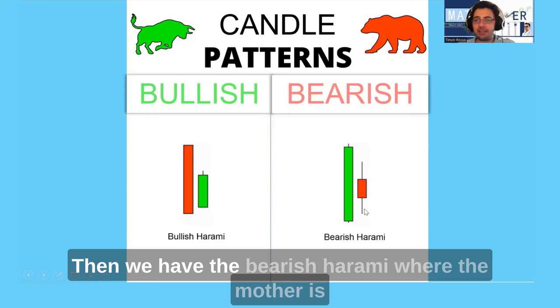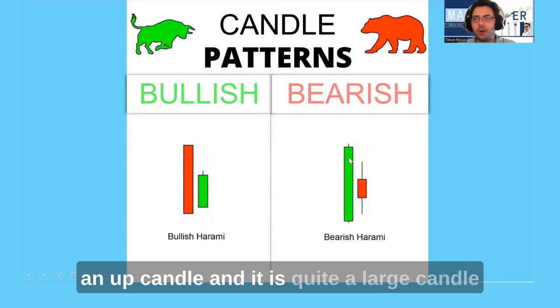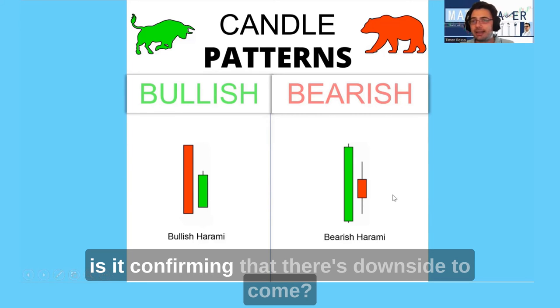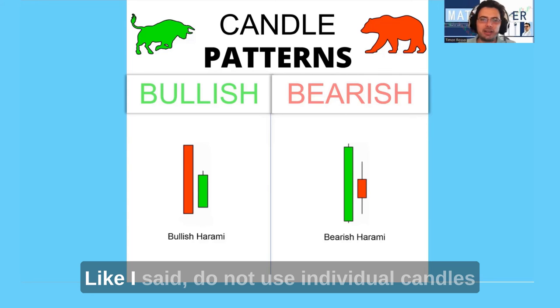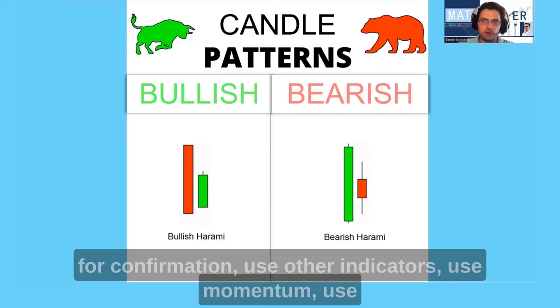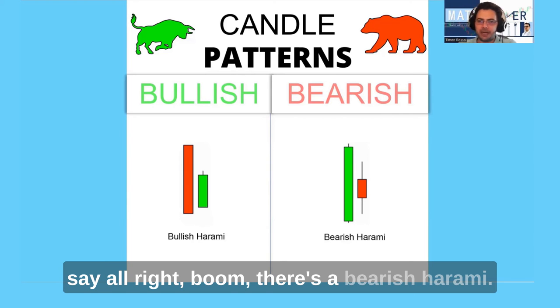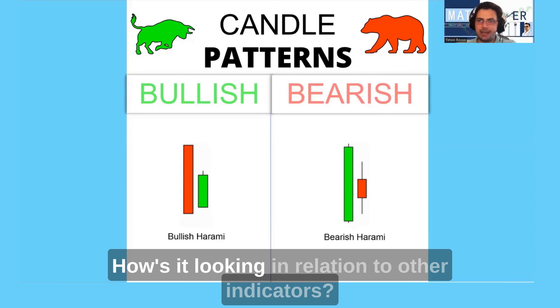Then we have the bearish Harami, where the mother is an up candle, and it is quite a large candle, and it's given birth to a baby down candle, which is confirming that there's downside to come? Like I said, do not use individual candles for confirmation. Use other indicators, use momentum, use trend lines, and then take a look and say, all right, boom, there's a bearish Harami. How is it looking in relation to other indicators?